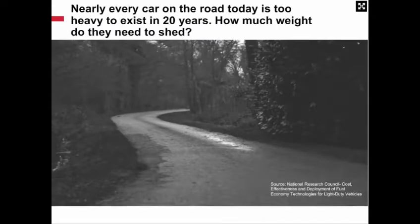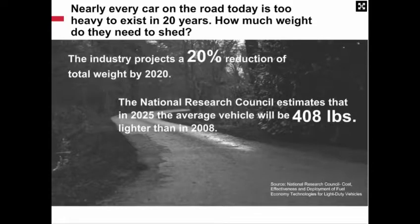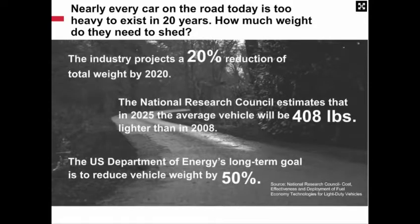Some additional facts: nearly every car on the road today is too heavy to exist in 20 years. So how much weight do our vehicles need to shed? The industry projects a 20% reduction of total weight by 2020, while the National Research Council has estimated that in 2025, the average vehicle will be more than 400 pounds lighter than it was in 2008. And the U.S. Department of Energy's long-term goal is to reduce vehicle weight by 50%. So if we think about vehicle mass, some very large, impactful changes are happening in our industry.